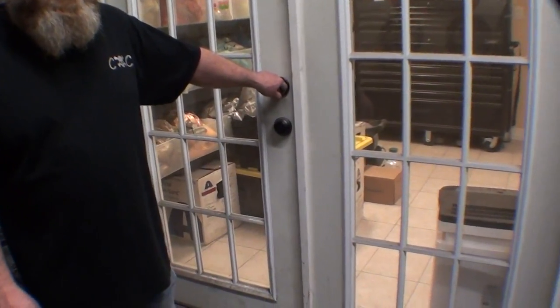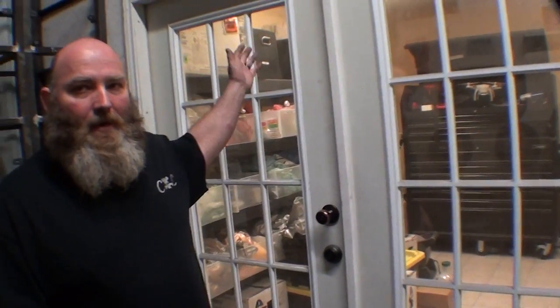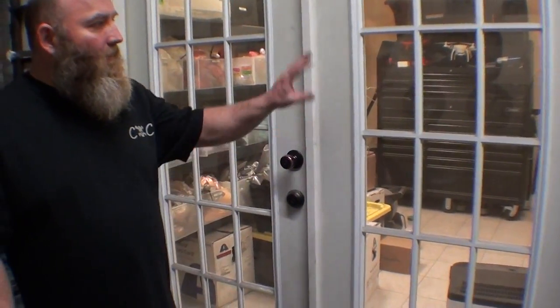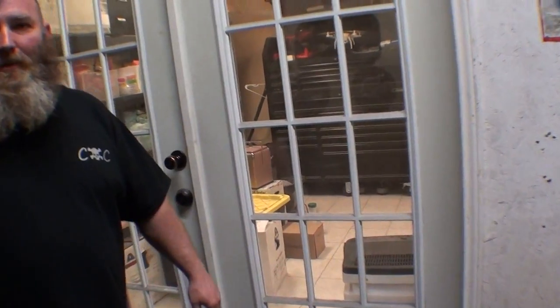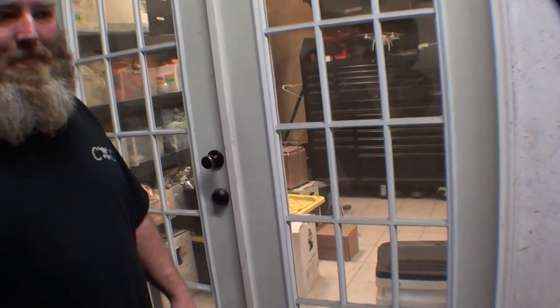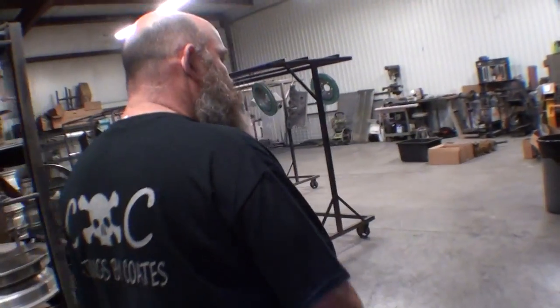One of the things about this shop that has really made it nice is this prep room where I store powder. We have over 250 powders in stock, in different colors. I do assembly of brake calipers and stuff inside here in the AC, because you know how hot it gets here. Oh yeah, it's absolutely miserable. And I try to keep my tools in there to keep them free of the dust and debris that's out here.